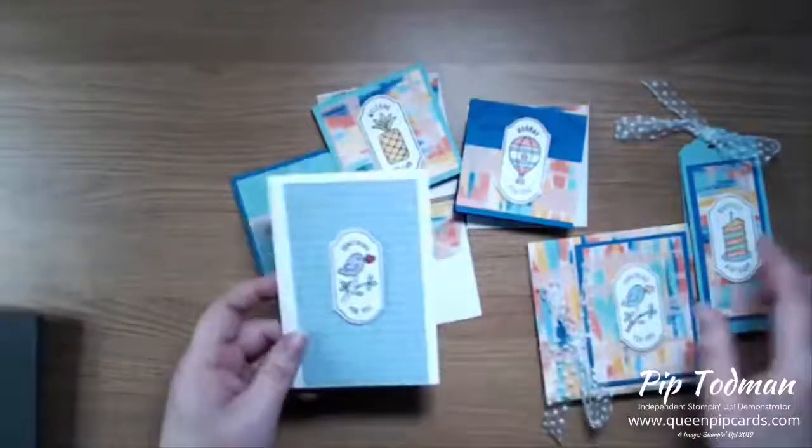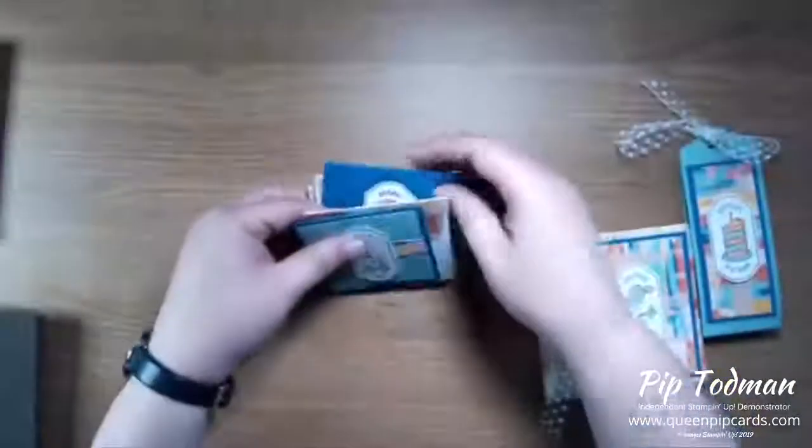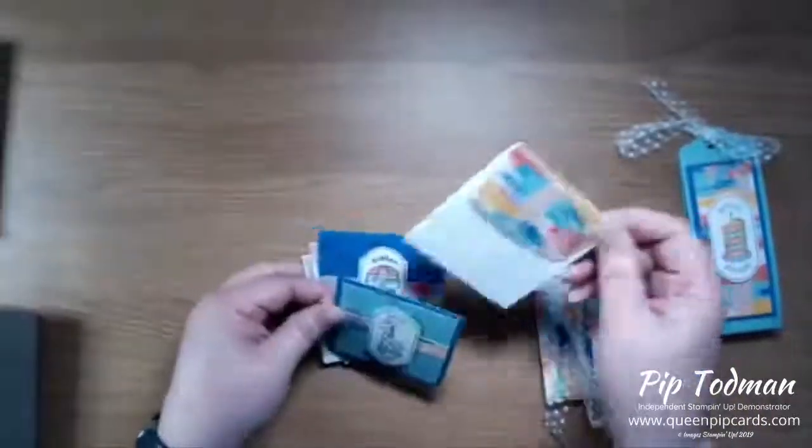So yes, I put these out in my catalogues. They're just cute little cards, matching envelopes, using the fabulous papers, and they were really bright and vibrant and lovely. But you don't have to use those. You can use different sets.